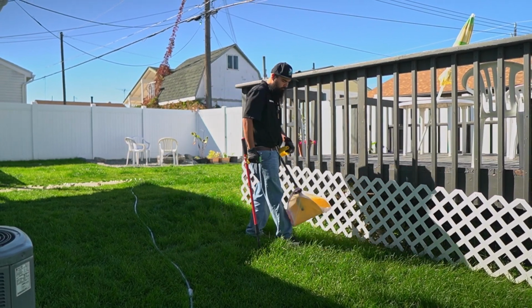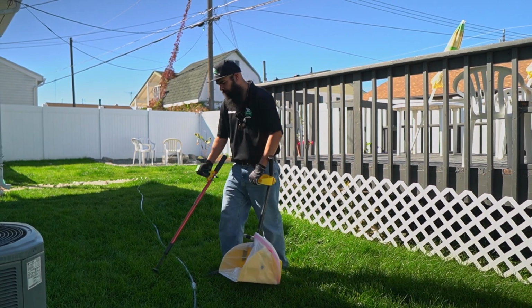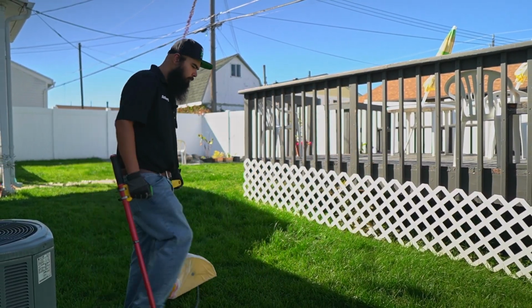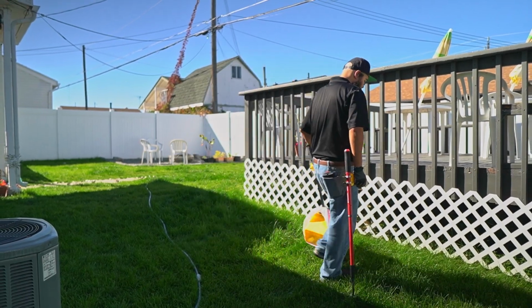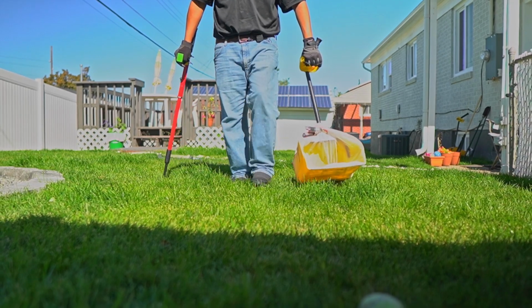Sometimes you have to scoop a yard that has really long grass. This really sucks as a pooper scooper because you really can't see anything, but at least you can see your footprints in the grass, and that should help you keep your line straight. When the grass is long, it's really hard to find anything unless you accidentally step on it.